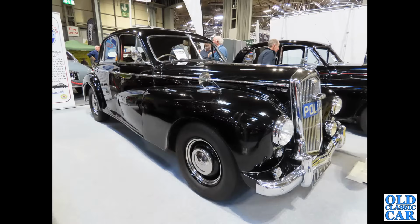There's a Wolseley 680, beloved of the Metropolitan Police Force in the late 40s, early 1950s, and it was great to see this preserved 680 on the Wolseley Cup stand. Great stuff.